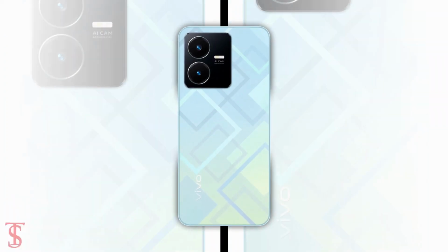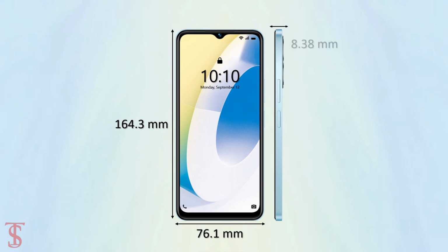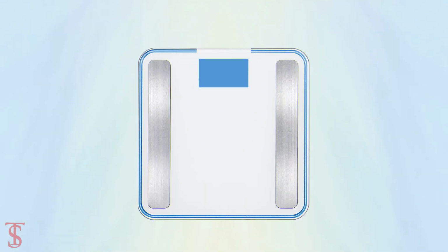The physical dimensions of the smartphone measures at 164.3 by 76.1 by 8.38mm, and it weighs around 190 grams.